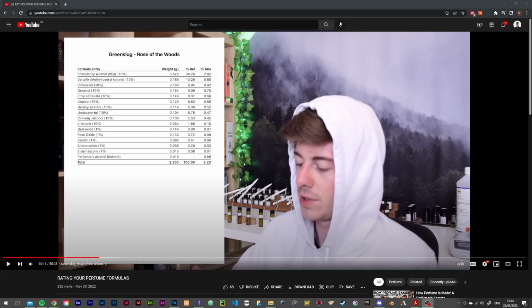For example, if you're someone who's newer to perfumery and you're unsure, when you look at these formulas, how do you come up with a formula like that? What does it all mean? How did I get there? Because it probably just seems like a load of random entries. I'm going to give what could be a thought process to coming up with those formulas.